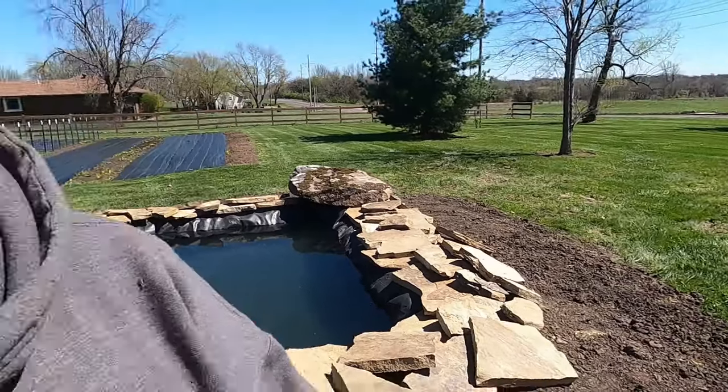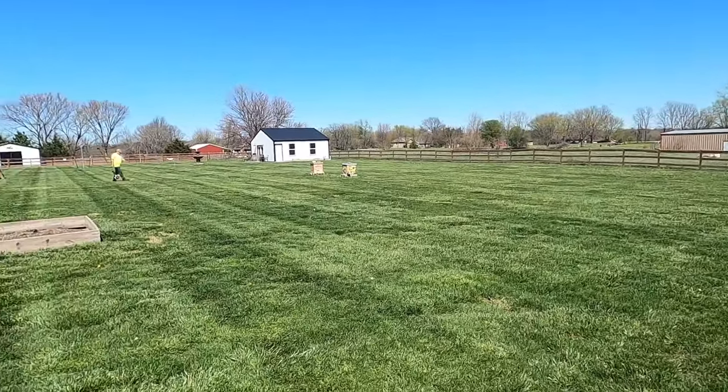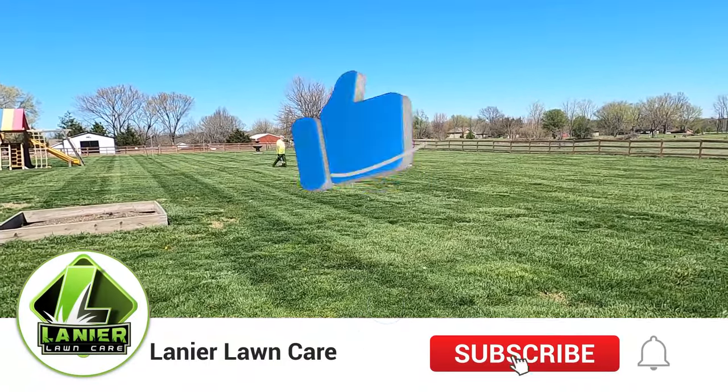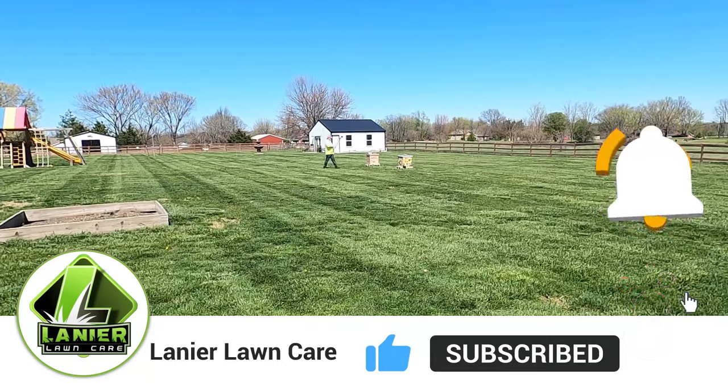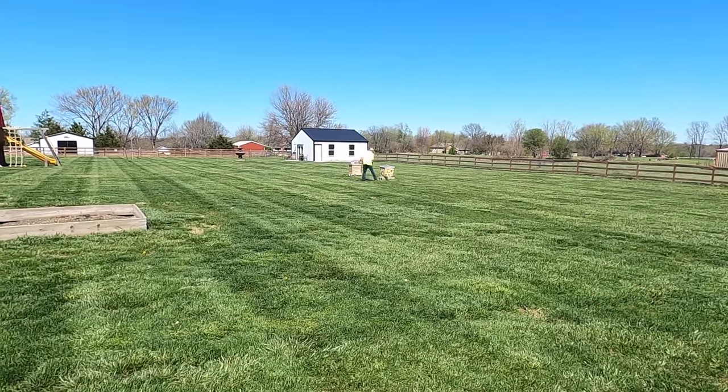So yeah, the property is absolutely beautiful once it's mowed. I don't know if you can see the back or not. We'll see if we can show you here. But yeah, the wind is killer. And you can watch him trim the bee area. Let's see if he gets stung.